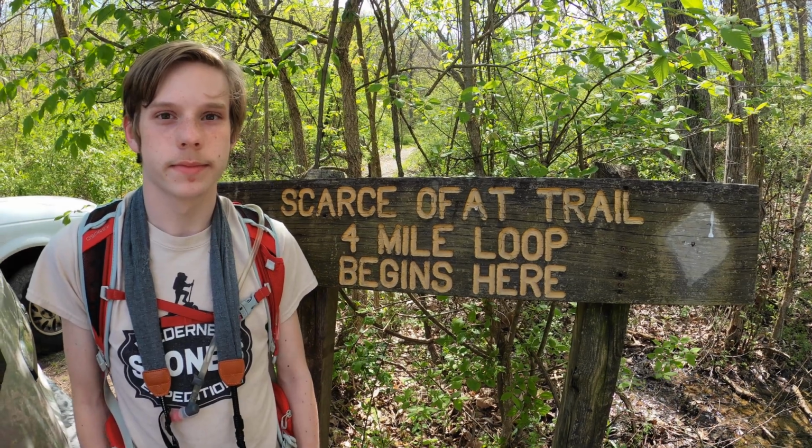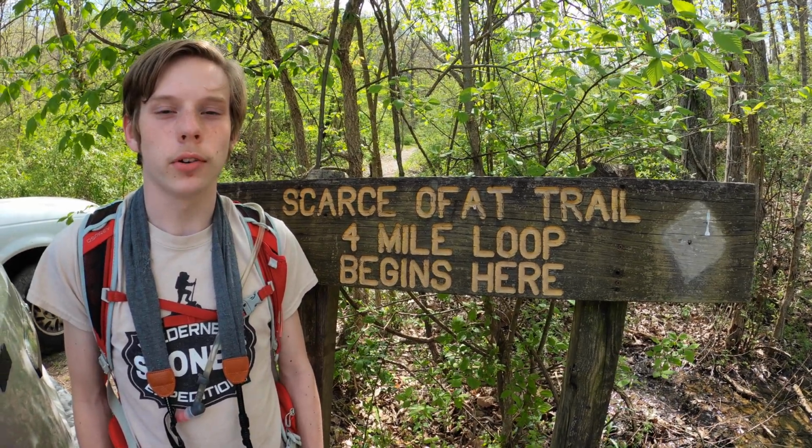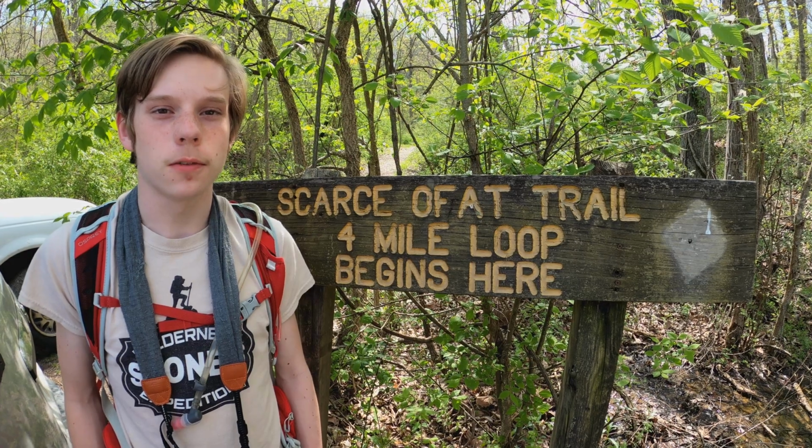Hey folks, we're in Yellowwood State Forest, and we're going to hike the Scarce Fat Trail.